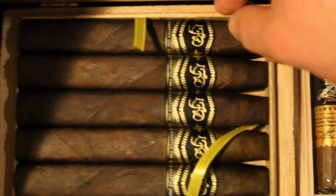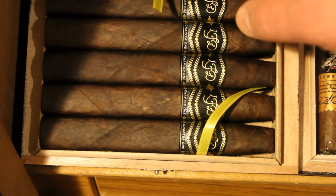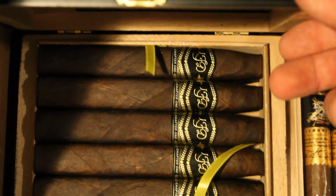And these are just thoroughly oily. I'm not sure how well you can pick up the oily sheen off of these from the camera, but man, they're just the glossiest, most delicious looking sticks. And they taste pretty good too. It's actually a cigar that I've reviewed one of, I think, the first year of reviews that I did.